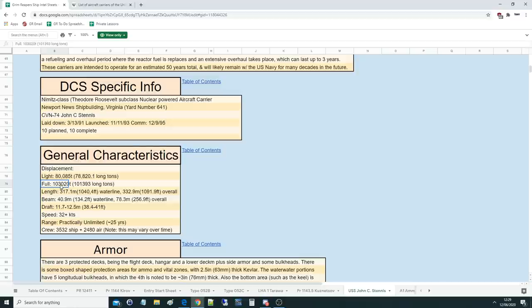Full load, 103,000 metric tons. There's lots of aeroplanes and fuel and bombs and stuff like that. Length, 1,040 feet. Waterline overall just under 1100 feet. Now that's a big ship, really big ship.